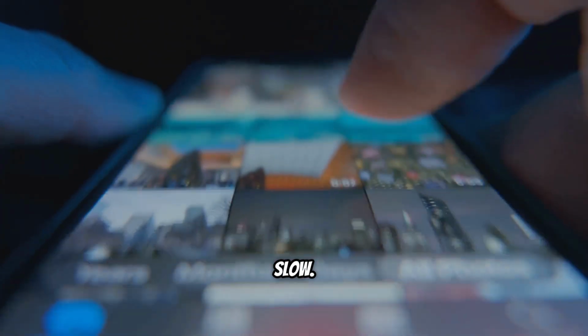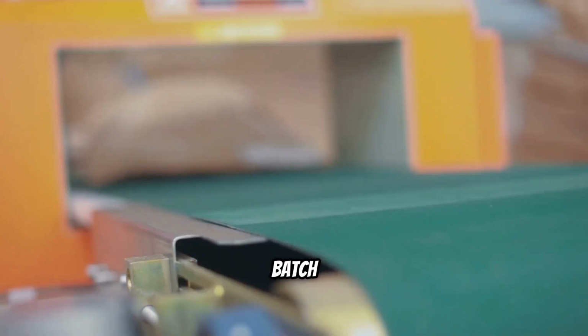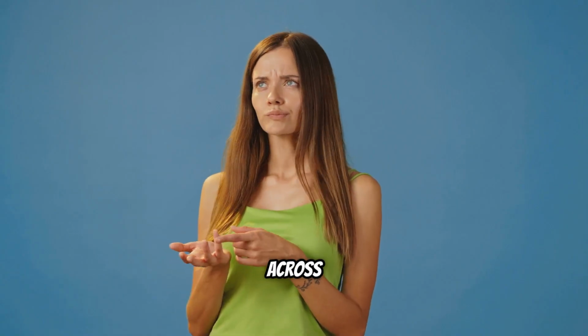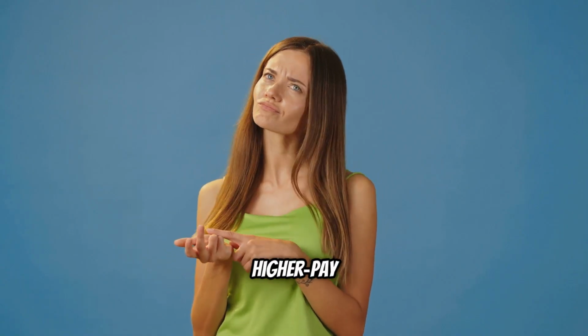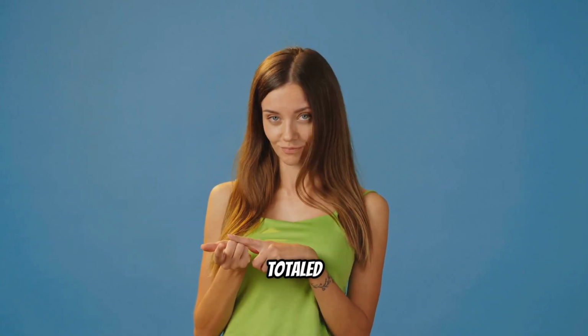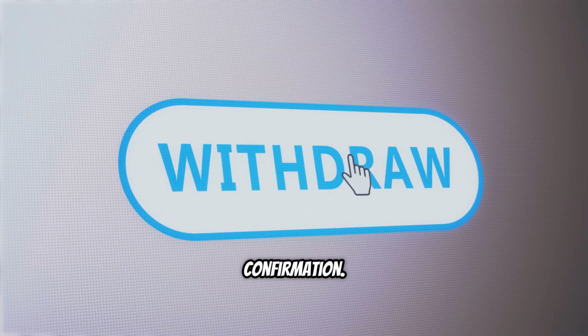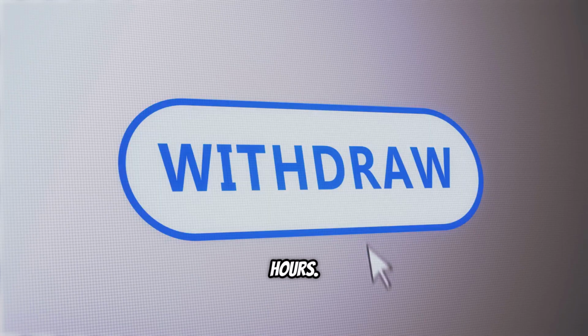Do the first one slow, nail the quality. Then batch the similar ones. Flow mode. I put in a few hours across 3 days, about 12 higher pay tasks. That totaled $85. I hit withdraw, PayPal or bank, got a confirmation. Money landed in 48 hours.